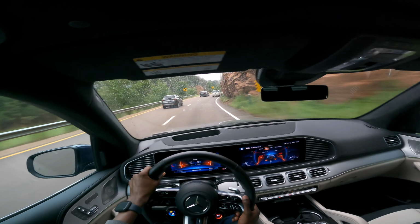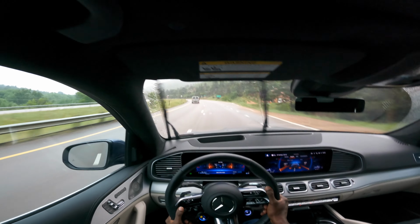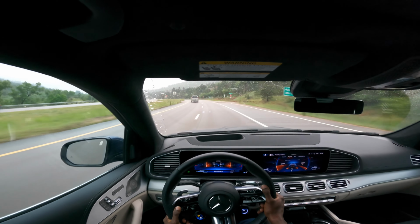But tons of space in the back as well for three adults. Tons of leg room, headroom as well, tons of storage. This car has 33.3 cubic feet of storage when the seats are up, but up to 74 cubic feet of storage when the second row seats are folded down. So tons of cargo capacity in this car, and it has a 22.5 gallon fuel capacity.